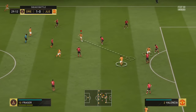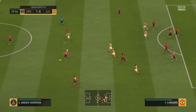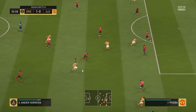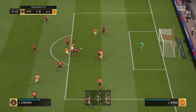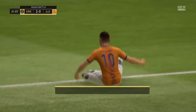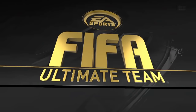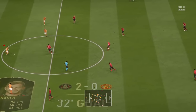Now Lingard. Fraser. Kovacic. On to Vardy. And that's dealt with the problem. Now Marcus Rashford. Oh, he spotted the pass and cut it out. And a Herrera. To Kovacic. Lingard. Good defending, but letting the shot go. Oh, what a fine goal. They lead by two now. They'll feel a little bit more comfortable, and they're good value for this advantage at the moment. Just widen the margin here to 2-0.